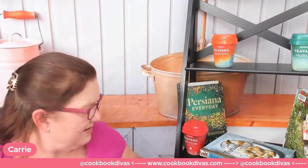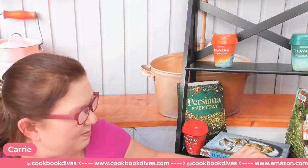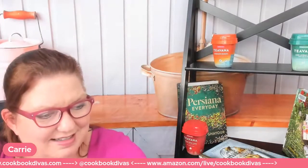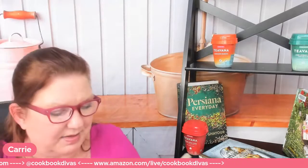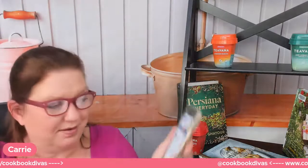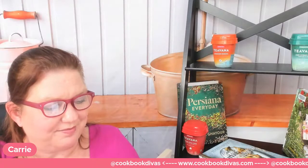My Two Souths. I finally found this cookbook. It was buried under a bunch of other ones. And did I ever add Turkish Delights in here? If I didn't, I'm going to add it right now because this is a fantastic cookbook. I didn't. Pardon me 1 second while I go out to my app and add Turkish Delights so that you can click on it to check it out.